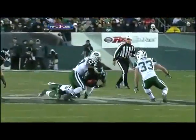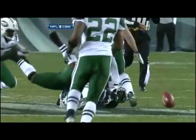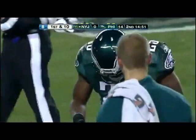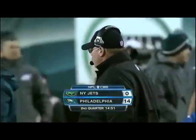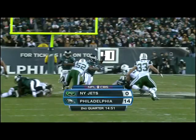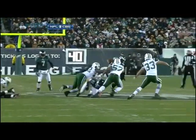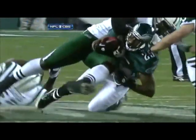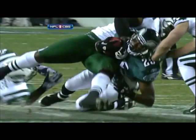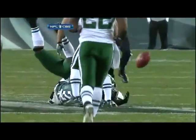Philadelphia is challenging the ruling on the field of a fumble. And well, watch his left side, and it's there, and now it comes out. So the Eagles with the challenge, because on the field it was called a fumble and a Jet recovery. Well, I think Philadelphia is going to come up with this football. You take a look at LeSean McCoy here. Just keep an eye on his left knee. His left knee is going to be down right there, and he still has possession of the football. Now it comes out. You see Bart Scott trying to rip it there at the end.